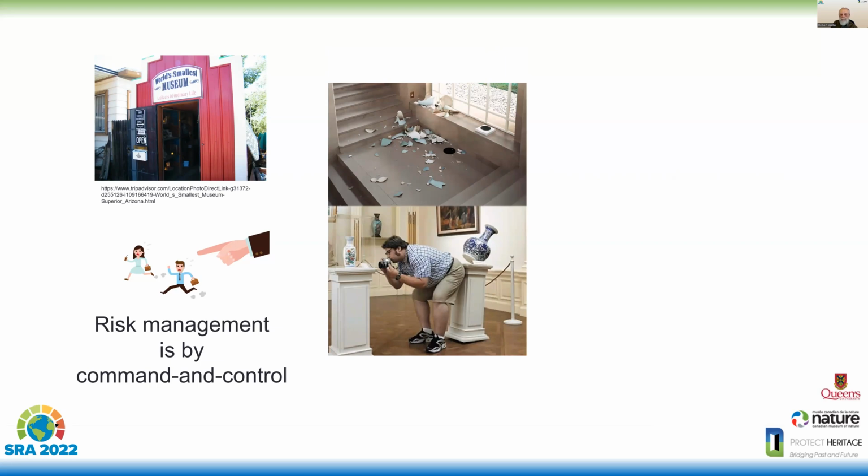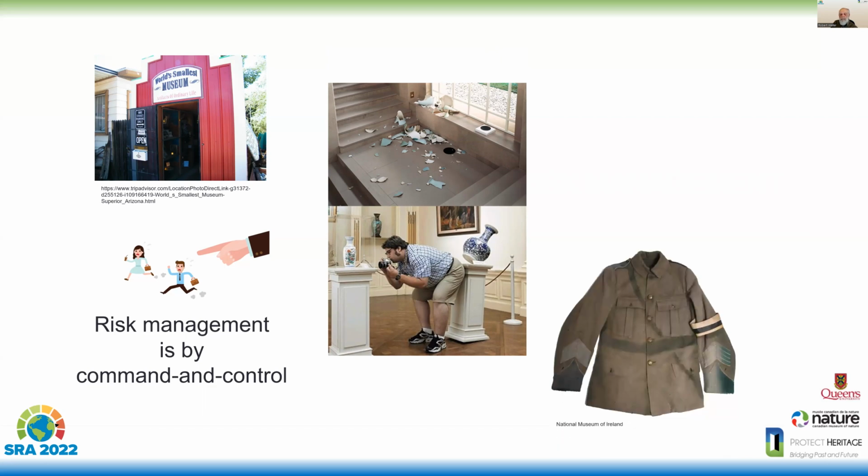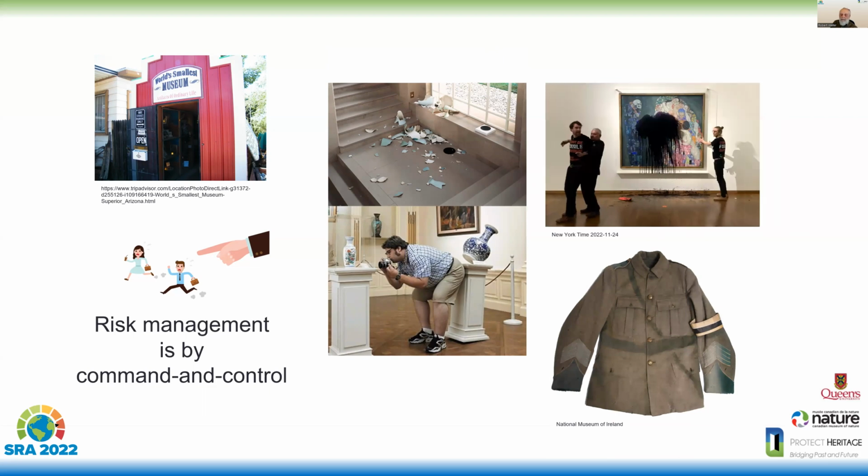to being knocked off and broken, controlling light levels to avoid problems like this military jacket, where those dark stripes, one is where it was shaded by a belt, the other diagonal one shaded by a shoulder strap, and you can clearly see the effect of fading on that jacket. And more recently, I guess, protecting paintings from mashed potatoes, tomato soup, and whatnot being thrown on them.